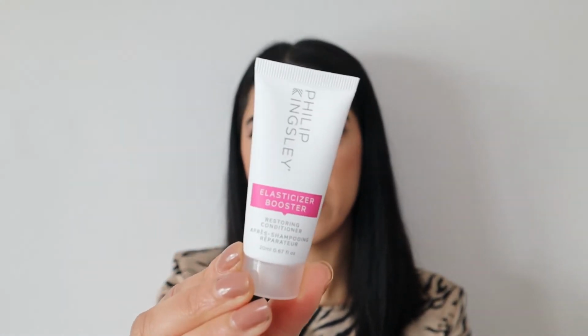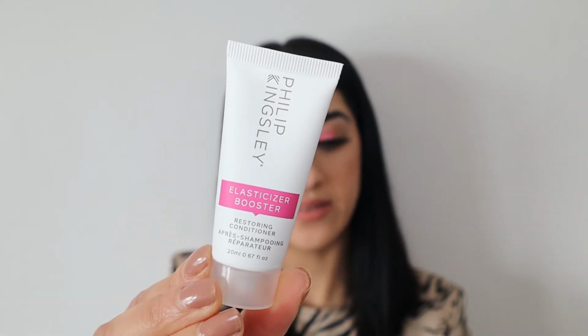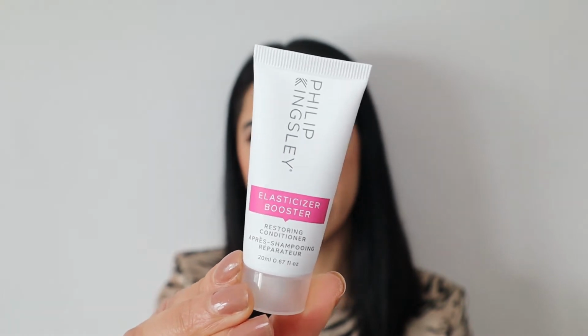Next we have the Kingsley booster, which is 20ml and is worth £4.50. Now this is like a hair cuticle and treatment, and it tells us that before shampooing we should thoroughly wet our hair and apply it into sections. Work into hair with fingertips, cover with a shower cap and leave for 20 minutes or 60 minutes and then rinse. So it's a bit like a hair mask.